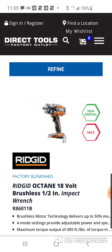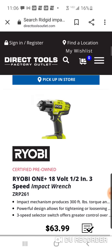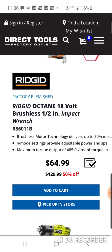If you don't know about Direct Tools, guys, TTI owns this. So a lot of this stuff is factory blemished, certified pre-owned. Some of the stuff has been sitting around for a while. Maybe it was in the depot, didn't sell, whatever.